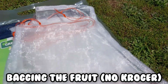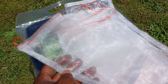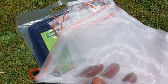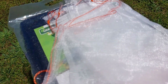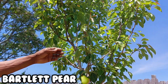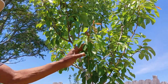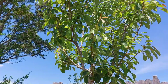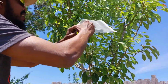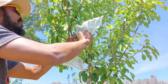What's up next? All right, I got these bags, I don't know, 2 years ago, but I didn't have that much fruit, so they just been sitting in the shed. But we're gonna take a couple of these, cover our pears up, make sure they don't get them. I know the birds be pecking at them, and they don't even eat the whole pear, man. So I'm gonna take this, cover up this pear. It's plenty big enough for that pear to keep growing.